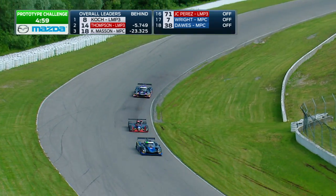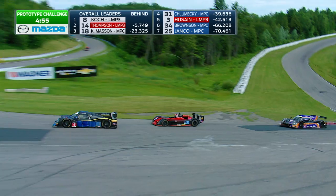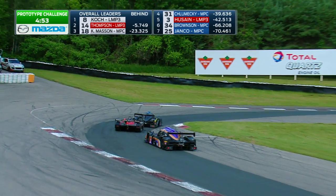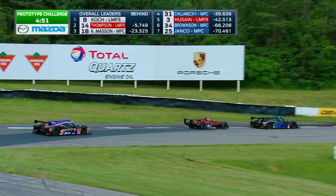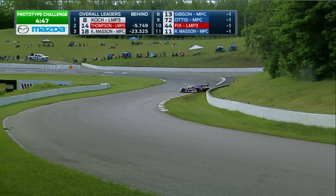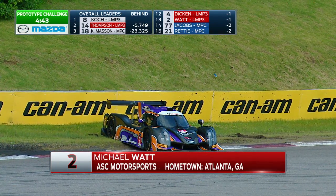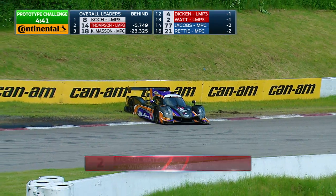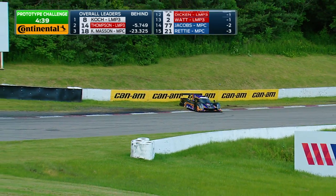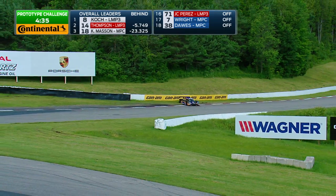Pulled away 1.5 seconds on that last lap over Colin Thompson, who I would suggest has just been told, just bring that car home. You're in 2nd place. You're not going to be able to find a way past. And as we see a spin there, that's Michael Watt. Coming out of turn 5, rolls back. Front wheels are still on the pavement, on the curbing. Back wheels are on the grass as he's stopped in front of the Can-Am banner.